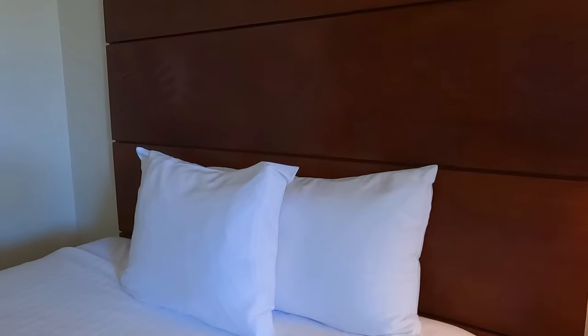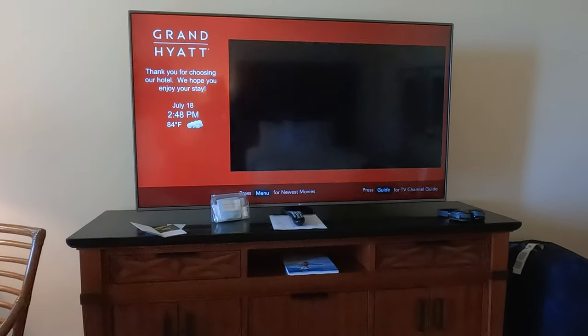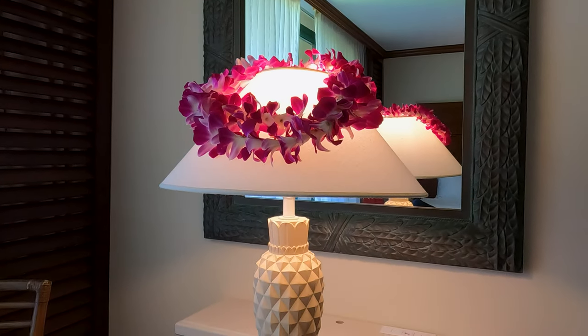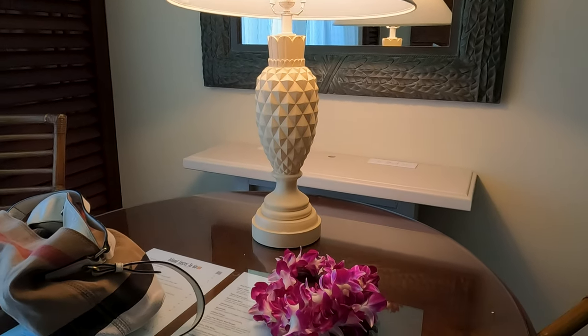I think the headboard has a minimalist look, but if you look closely, there are some intricate designs etched on the wood. In front of the bed is this 65-inch TV and stand with an adequate amount of space for your stuff. Besides the TV, there is a small round table with two chairs. I used that place a lot while I was working on my laptop.